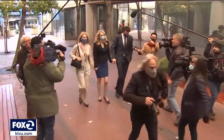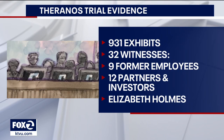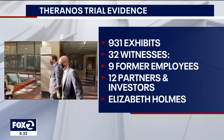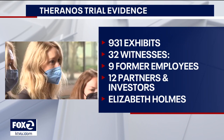Attorneys in the Elizabeth Holmes trial will attempt to sum up one of the most complex federal cases in recent memory. The jury must weigh more than 900 exhibits, along with testimony from more than 30 witnesses, including 9 former Theranos employees, 12 investors, and Holmes herself. The job of both the prosecution and the defense will be to distill the facts down so that the jury can understand their point of view in this trial.